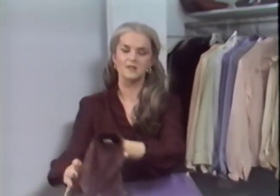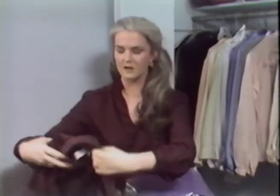Now, the other mistake that people make is they come in, they take a jacket off, and they hang it in the closet. Well, you shouldn't do that. You should turn it inside out and either put it on a hanger or throw it over the back of the chair and let it air out before putting it in the closet.